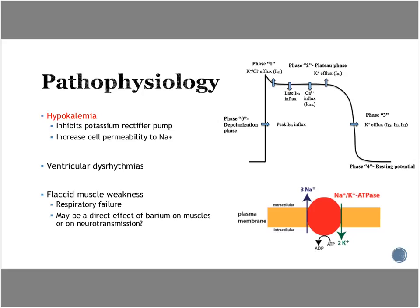And part of that weakness may be due to a direct effect of barium. It's unclear, and they think that might be the case because the degree of weakness seems to correlate better with the barium concentration than the potassium concentration. So it's unknown, but definitely a couple ways to get weakness there. Other things you can see, you get hypertension due to increased vascular resistance, and that can lead to decreased blood flow, anaerobic metabolism, and lactic acidosis as well.